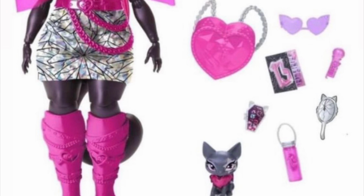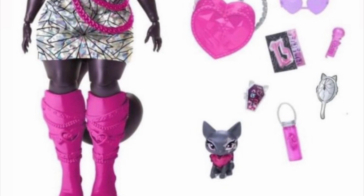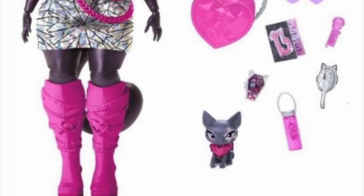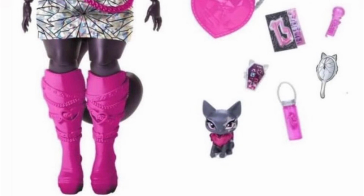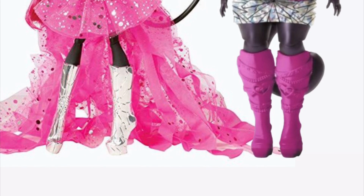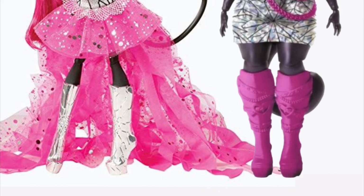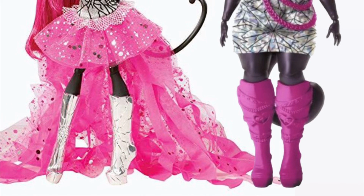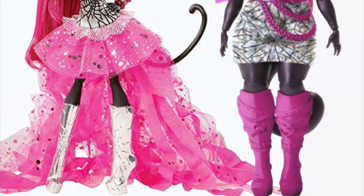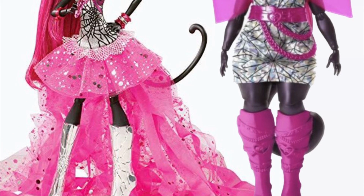So yeah, she looks really stunning. She really surprised me, honestly. Because at first we only got to see a little peek of her face, and then we got to see her torso, and then her boots, and then the other half of her face, and then her pet. It was a whole process of little cropped images, like a puzzle, trying to piece it together to get a full image of the actual doll.